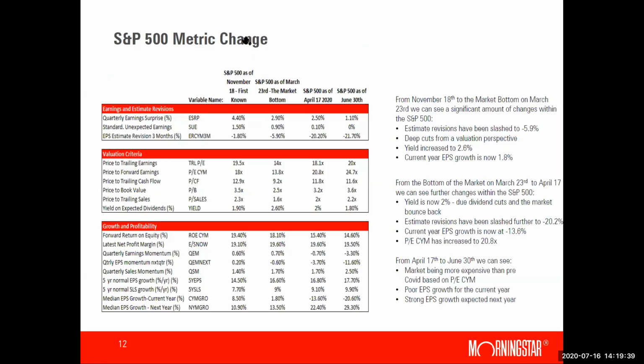Here, this is something new that we added last quarter. I was really interested in seeing how different metrics changed given the current environment, what we're seeing. So this first column here is the first known corona case, November 18th. So you could see that's really the norm, I guess we could say.